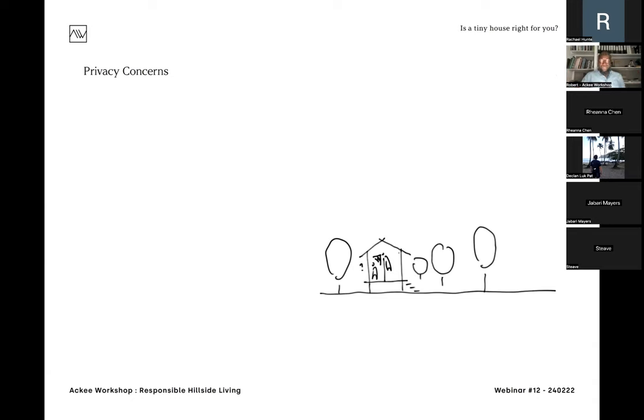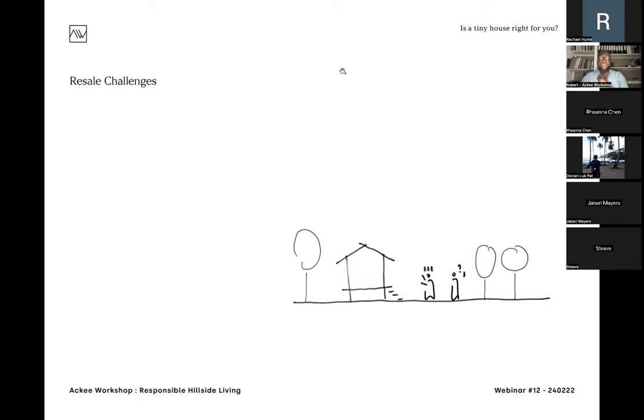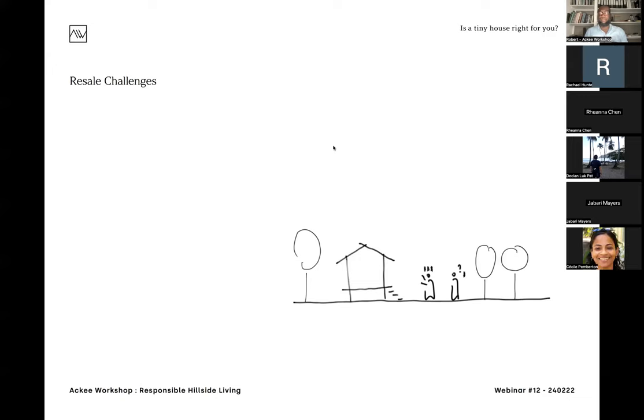Moving on to another very important one, resale challenges. Sorry, I think Rachel has a question? Rachel, you have a question? On the privacy part, I don't live in a tiny house, but I could imagine that might be a bit of a challenge for persons with older children who may be looking to have their privacy. So I think there will be a lot of family discussions in terms of who uses what when, and I need to go to the bathroom and you need to go to the bathroom and all of that. Smaller children might be easier, but older children might be a bit of a challenge.